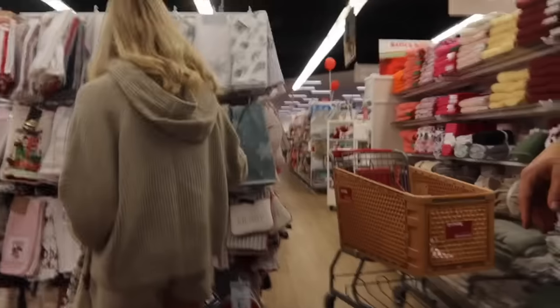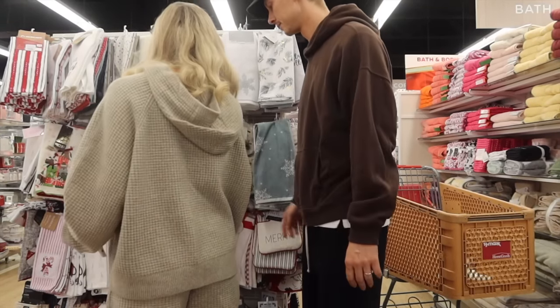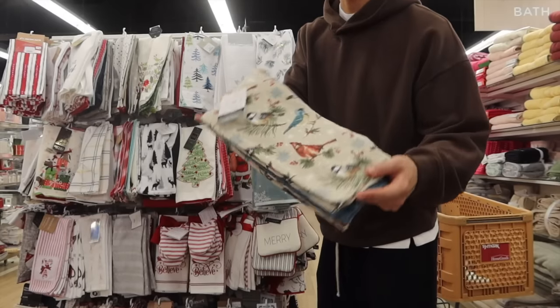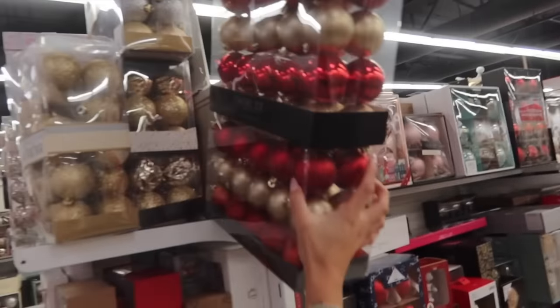Little bird. These guys? Yeah, those are nice. Like a blue one. I don't want to get little cuties. What kind of colors are you like? Yeah, red and gold's nice. That's it. Look how many that is. Is that too many? Oh, they do have a smaller one right there.